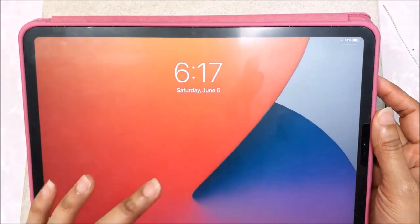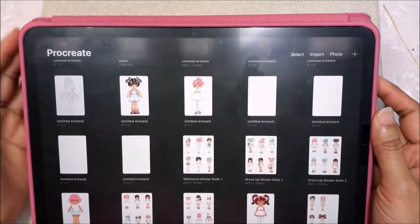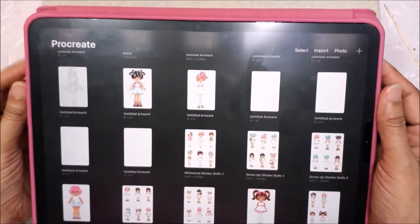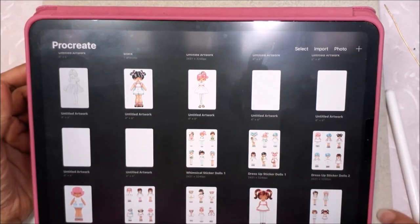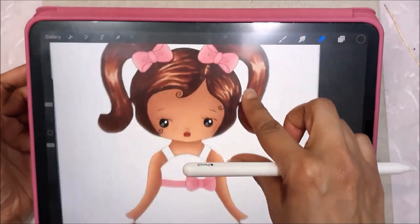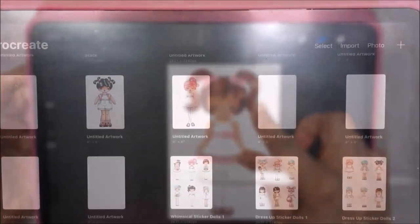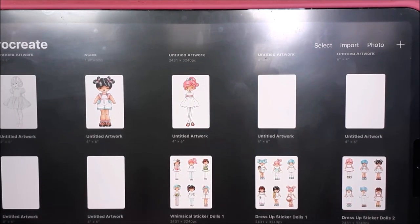And also, this program here is also a learning curve for me, Procreate. So this is another set of dolls that I will be adding to the doll charm kit. And this is one of them. She's adorable. These are originally felt out patterns I have created years ago, and I decided to sketch them and turn them into art dolls.